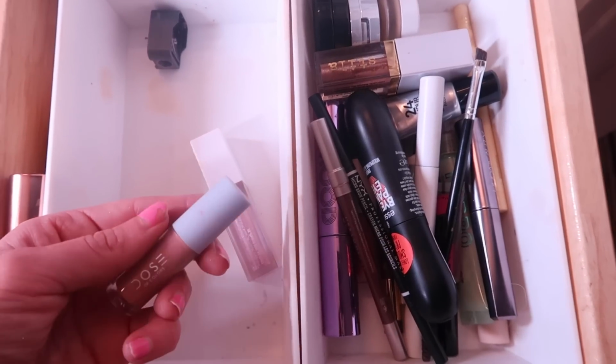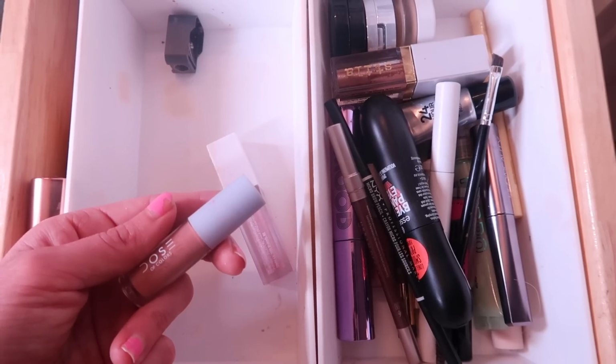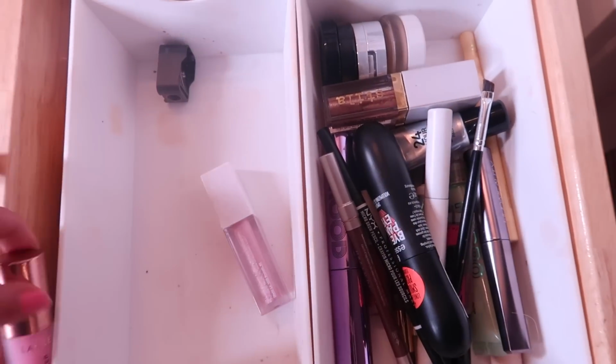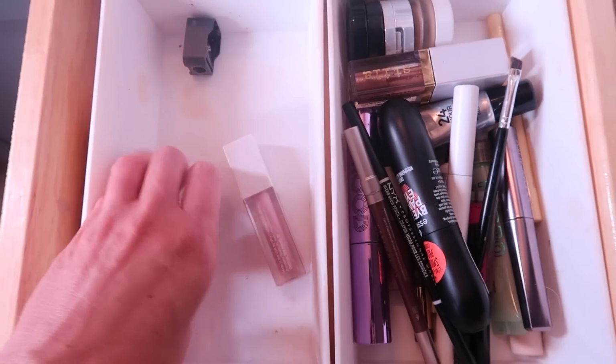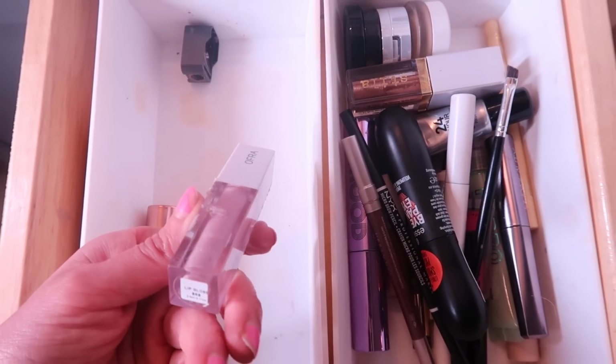I kind of wanted to keep this Dose of Colors lip gloss out to try and pan it, but I do feel, well, I don't have a nude gloss. Maybe I'll keep this out to try and pan. I'll maybe put away my Lawless Forget the Filler, even though I don't really want to. I'm gonna keep my Lawless Forget the Filler pulled. And then I'm also gonna put back my Ofra lip gloss in the shade BRB.